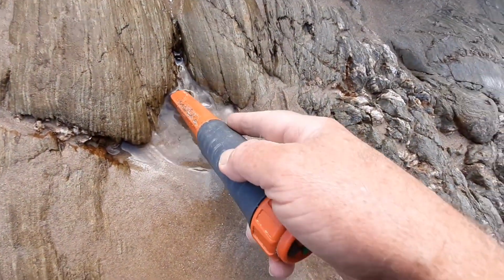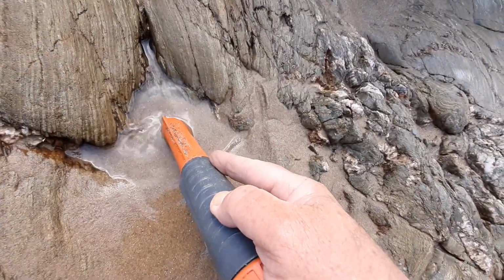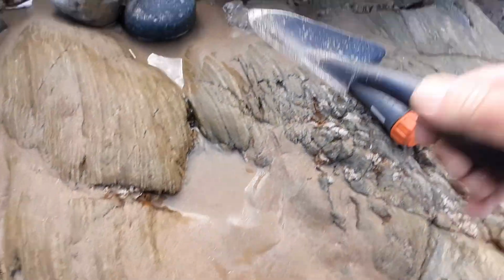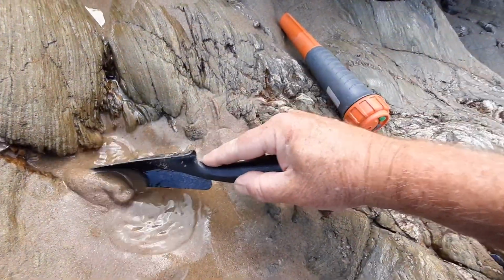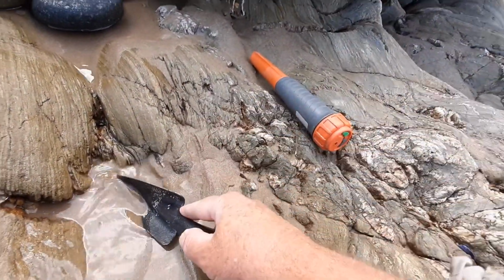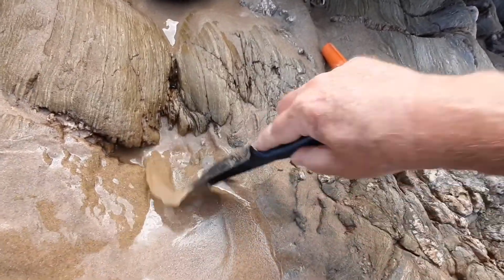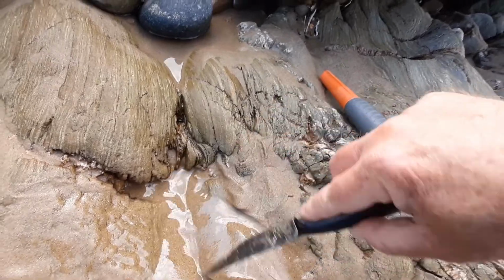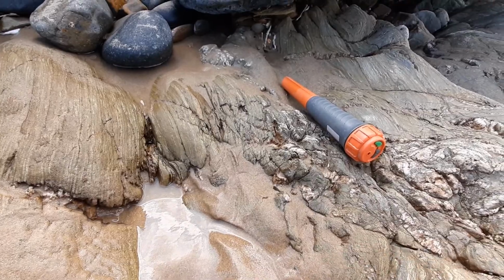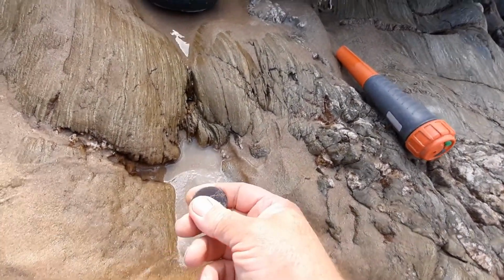So it's in this little sandy crack here. Okay, so let's try and locate it with something that won't damage stuff too much. I'm going to try and flick out all the sand, because we can see the bottom showing out there. Was that a coin I flicked? It was a coin I flicked. And look at this.